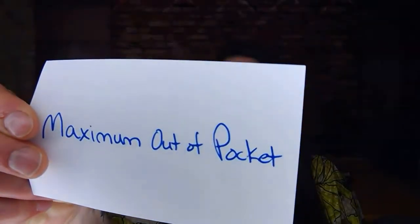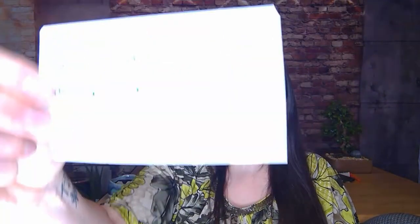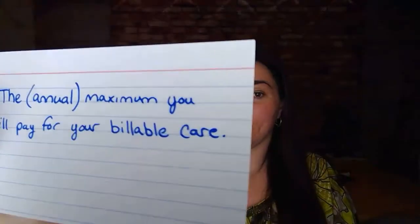Maximum out of pocket. So this maximum out of pocket has to deal with how much money that you spend, typically annually, throughout the year, and it sets a limit on your billable care. So everything aside from your premiums go towards maximum out of pocket.